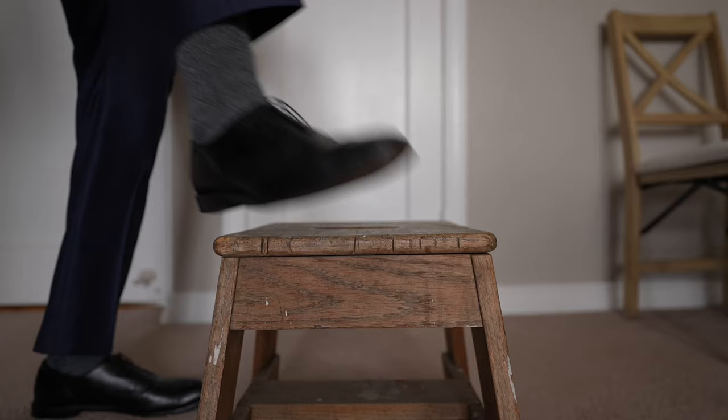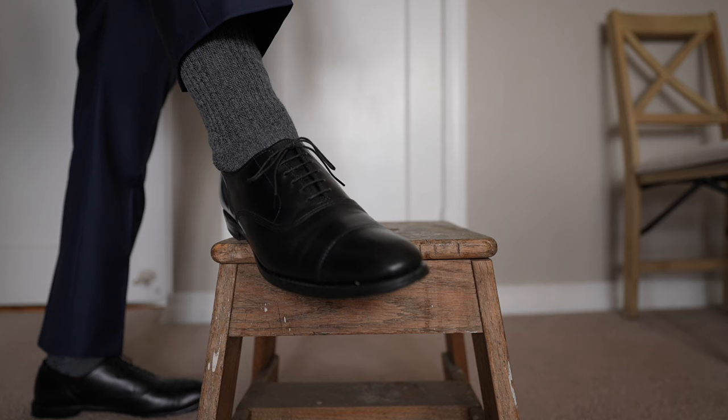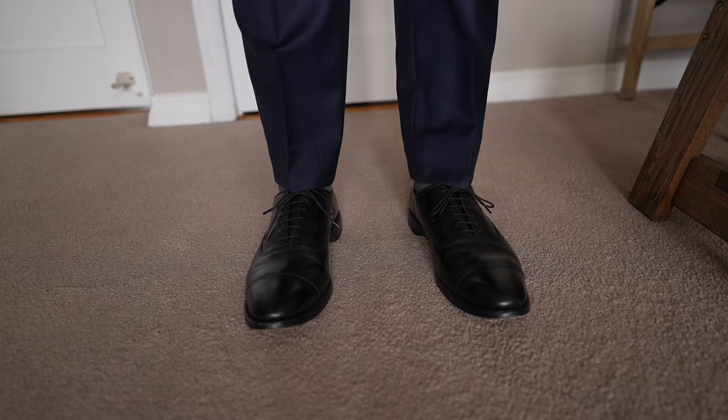Make sure you are wearing the appropriate shoes with your suit. Keep them polished and clean. Make sure they match the formality of the suit that you're wearing. You don't want to be wearing any big, bulky, square-toed shoes. You just want to make sure that you're wearing really good shoes. This is not an area that you should be skimping out on. Stepping up your shoe game when you're wearing a suit is probably the single best thing that's going to take your look and get it up to the next level.